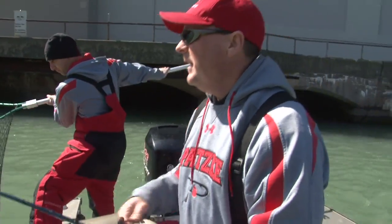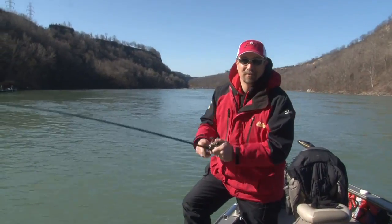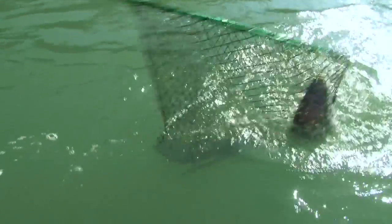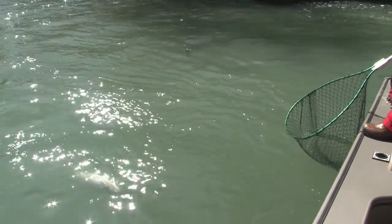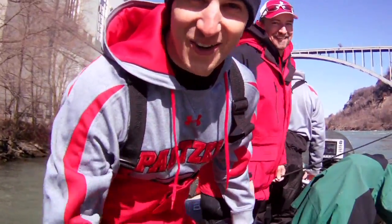This fish is just dogging for the bottom, man. Not ready yet, right? This is what a steelhead's supposed to fight like right here. This is nice. Yes, sir! That's why we come to Niagara. Whoop, whoop!